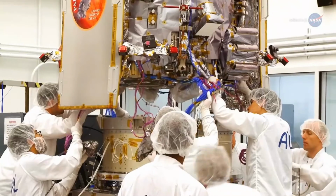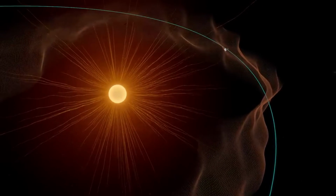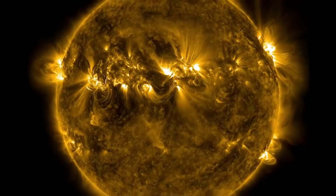How will the mission be beneficial? The solar matter that escapes from the Sun's surface and can cross the Alfven surface is responsible for the Sun's magnetic field and is known as the solar wind, which travels at 1 million miles per hour and is part of the so-called space climate system that affects all the planets in our solar system.